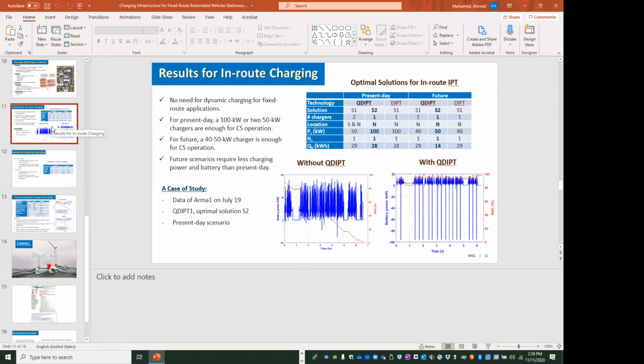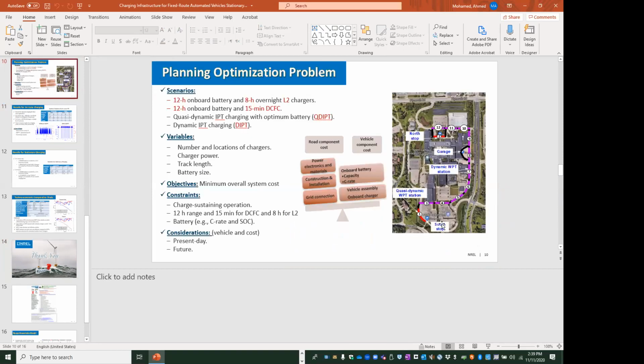Related to the first question, how long is the wireless charger? For the dynamic section, because I think you looked at a quasi-dynamic case, which I'm assuming would have a static section where it's inductively charging, sitting still, and then there's a section probably with dynamic charging where it's traveling along a section of electrified road. I'm assuming.